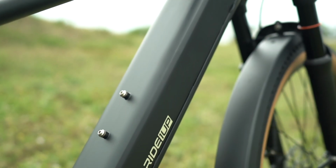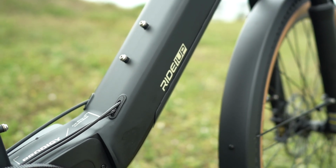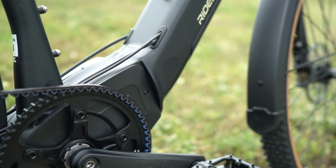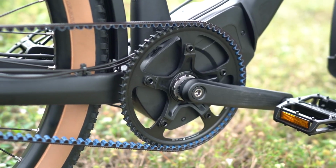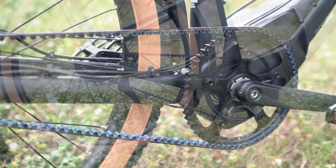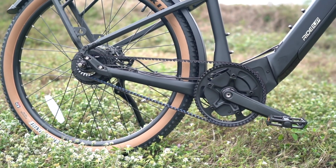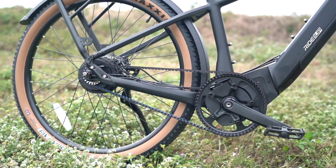I was a pretty big fan of the original Ride1Up Prodigy, so you can imagine I was excited to see what the V2 would have in store for me. I'm testing out the higher end of the two models available, meaning it's got the Gates carbon drive and the NVOLO continuously variable transmission, or CVT. There's also a 9-speed chain drive version available, which is also pretty awesome, but if you're gonna give me an option for belt drive, you better believe I'm gonna take it.